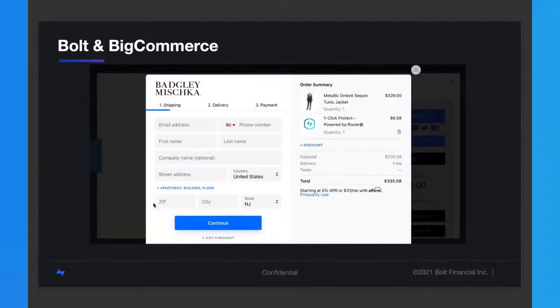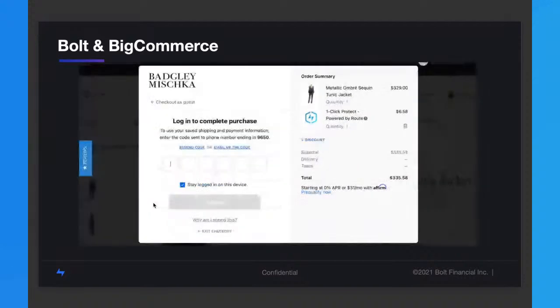Just walking through the process again, if I were to come to Badgley Mishka as a first-time purchaser, this is what I would see at the cart level in the modal. The typical putting in your name, email, etc. What's really amazing about Bolt is that we do not require double authorization in terms of shipping and delivery addresses. We are able to verify you based on the shipping address, which is limiting the number of fields required. So that is what you would see here.